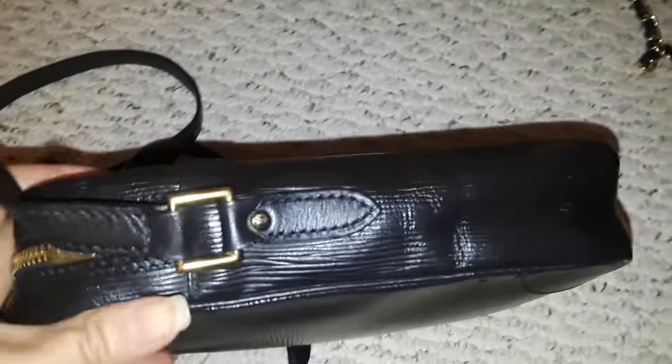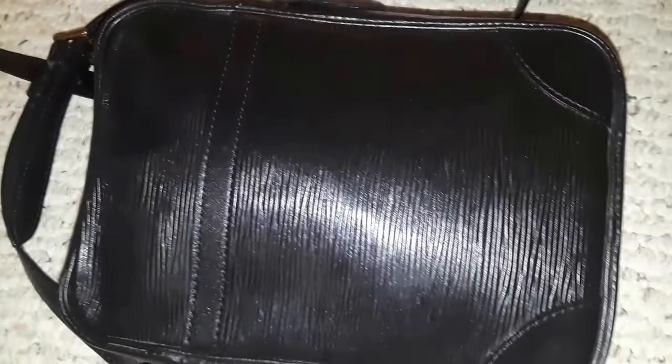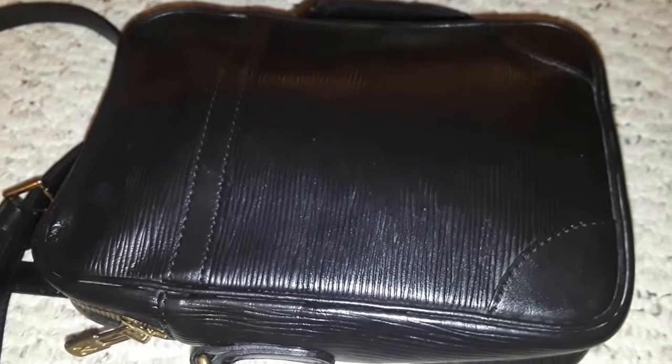It's an epi leather. And this is called the Danube Epi Leather, and I think this is the PM size or the smallest size in black. And I just like it because it's in black, and it wouldn't be an issue if it was in another color. The Epi Leather line of the Louis Vuitton actually is the most durable leather of all.